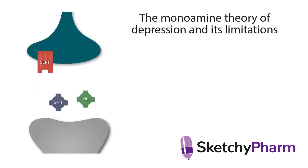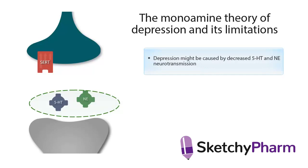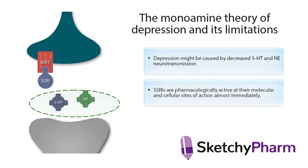What does the monoamine theory of depression hold? This theory postulates that depression might be caused by a decrease in serotonergic and noradrenergic neurotransmission. SSRIs are pharmacologically active at their molecular and cellular sites of action almost immediately. If the reuptake of serotonin or norepinephrine is blocked, this causes an increase in neurotransmitter availability at the synaptic cleft.